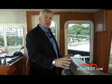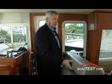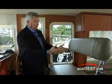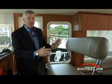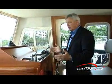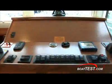For one, we have a double wide helm seat, and I really like the fact that the helm back flips up or down, so that when people are at the settee, they're able to see if you have the helm seat down or you have it up for when you're steering. I turn around to the station. The rich woods continue that Mainship is well known for.